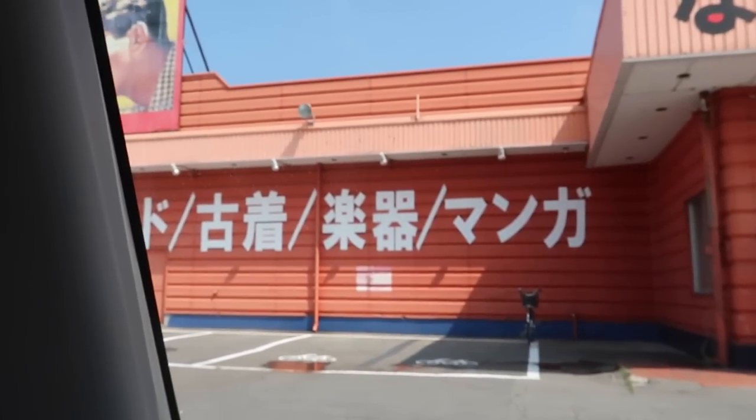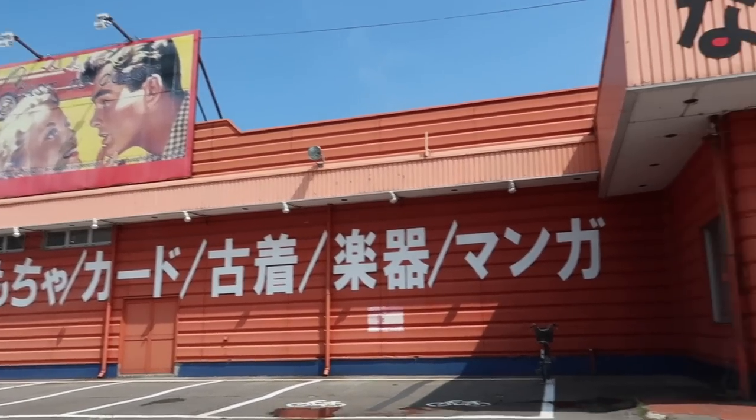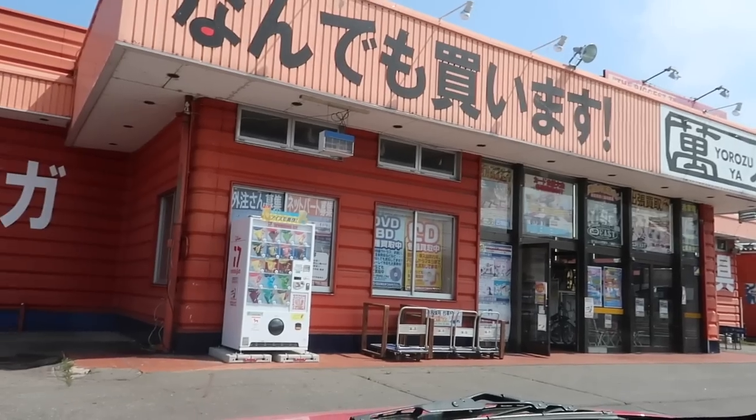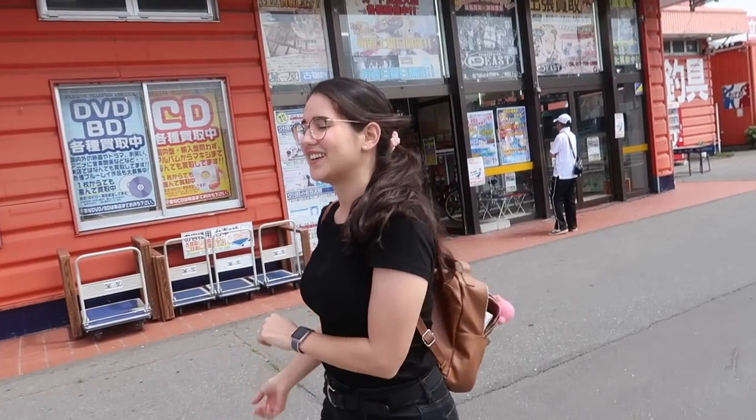Here is the outside of the store. That's a really retro antique sign right there. And that's what the outside looks like. If you guys ever want to come here, this is what the store looks like. Excited to go see what I find at the store.